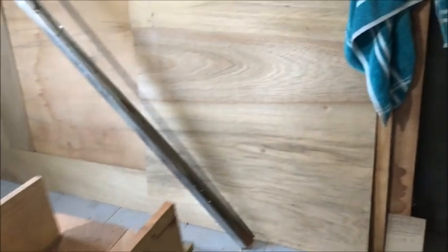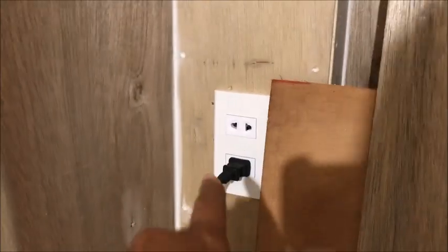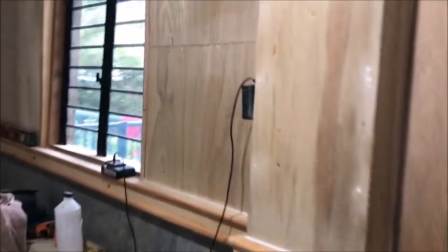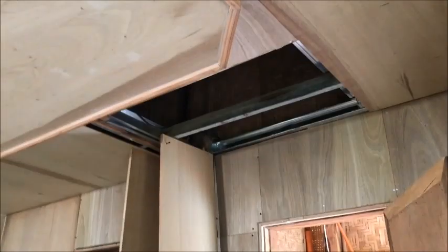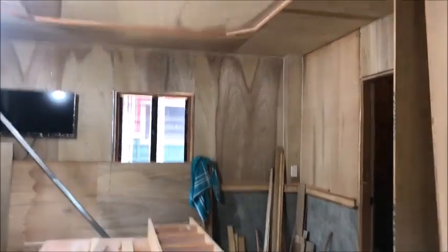purpose. So we got a charger over here, a charger there, and the television is already hooked up. And there's also a plug-in area here. So here also, yeah, almost done, almost done. We just need some plywood. I think there's still one there, enough.